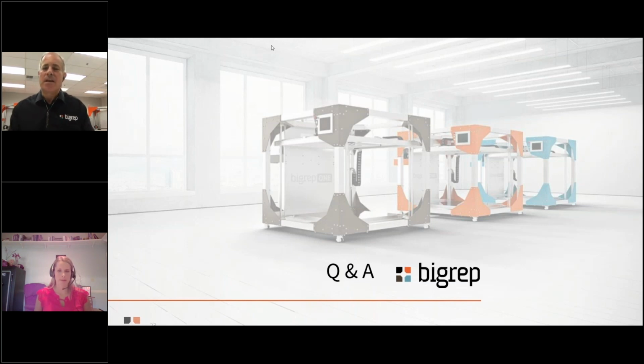But we have materials that are PLA. We have a bio ABS, which is like ABS, but it's a biodegradable material, so it's better for the environment. And we have a partnership with BASF, not only just from an investment into BigRep, but also from a material development. So every day they're developing materials, they're developing it to work best on a BigRep printer.